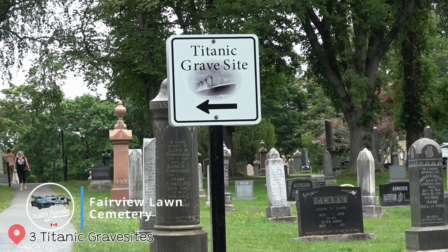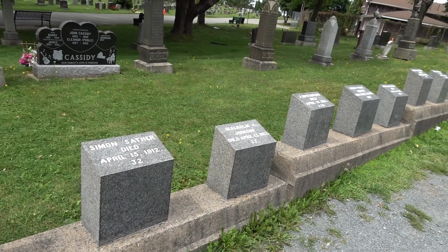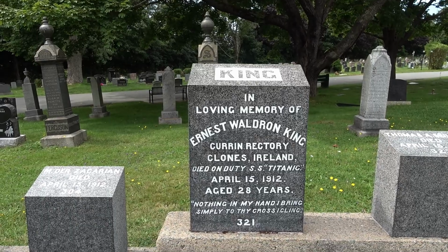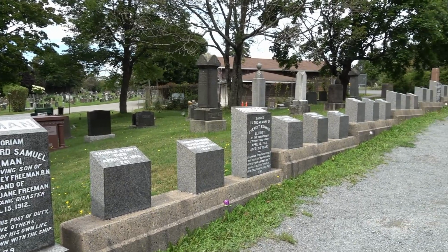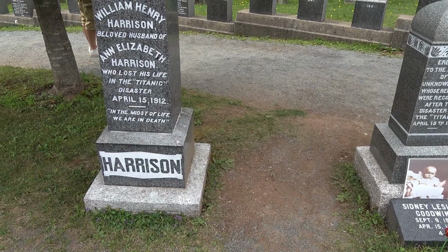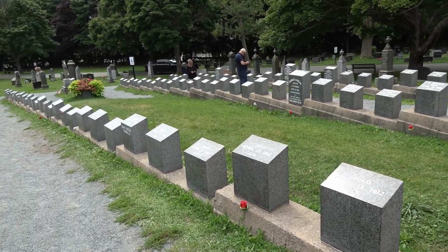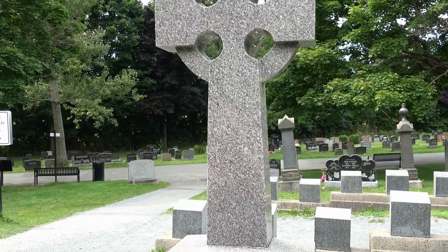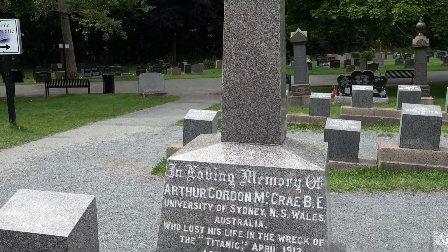Number 3. Visiting the Titanic grave sites. Beneath the quiet trees of Fairview Lawn Cemetery in Halifax lies one of the most poignant memorials to the Titanic disaster. Over 100 victims of the ill-fated voyage are buried here, their granite headstones arranged in a gentle curve, mirroring the shape of the ship's bow. Each marker tells a fragment of the story, some named, many unknown, all connected by tragedy.